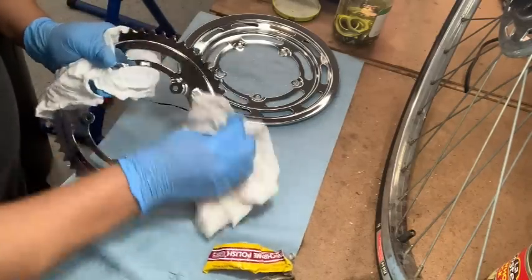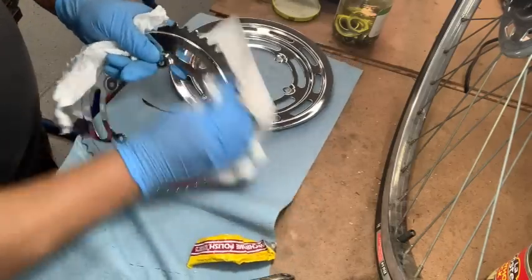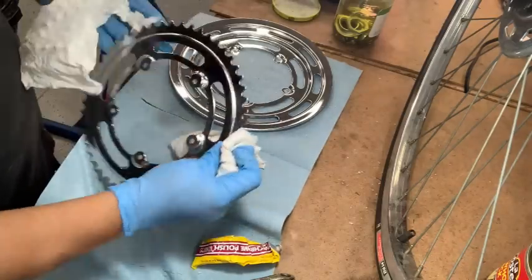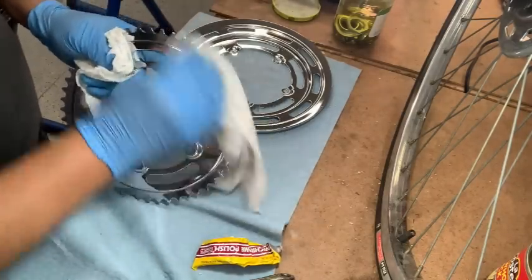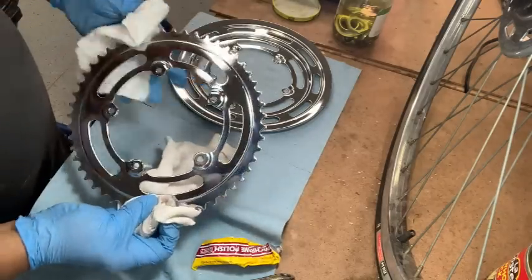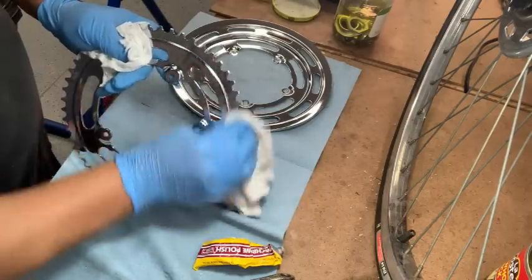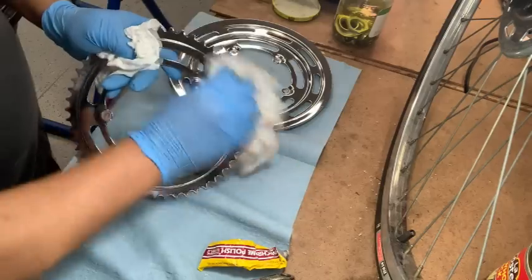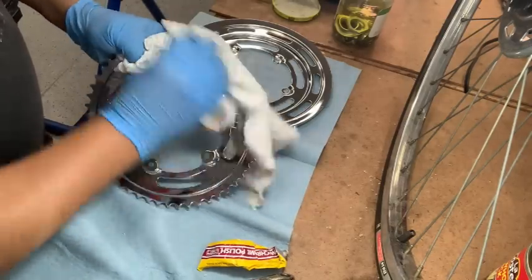And when you put these together, it'll look really good. I could use a buffer, but I'd rather just do it by hand. It seems like it gets a nice look. And the buffer, you know, doesn't really do much more on the chrome because the chrome's already shiny. So if I'm doing alloy, sometimes I do use the buffer because it really gets it super shiny. But this will work right here, and it's a lot less noise and hassle.